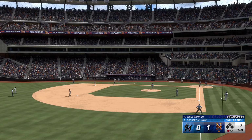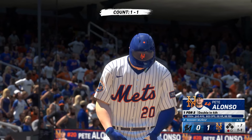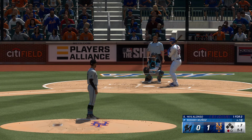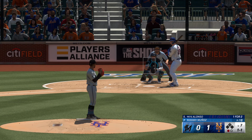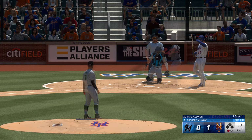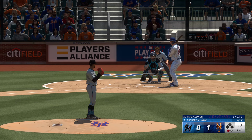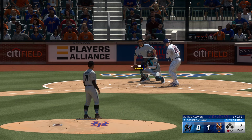Now batting, first baseman, Pete Alonso. Base is empty, one away. Here, the bottom of the 7th. One down, base is empty. And another ball.